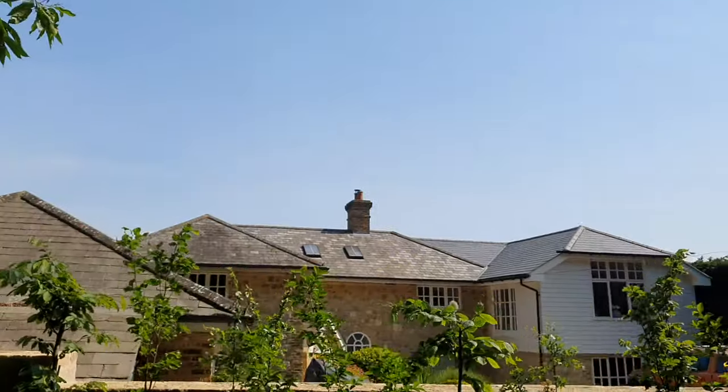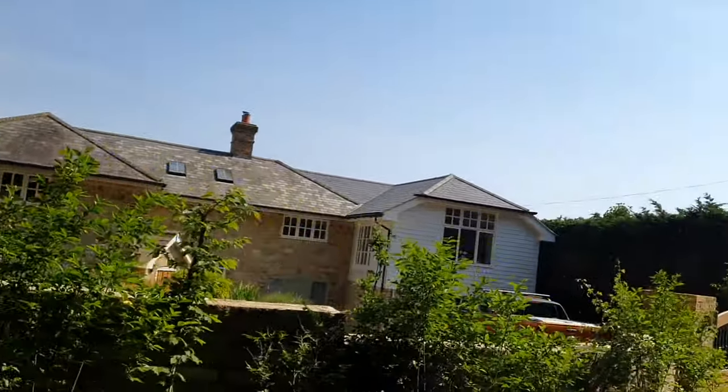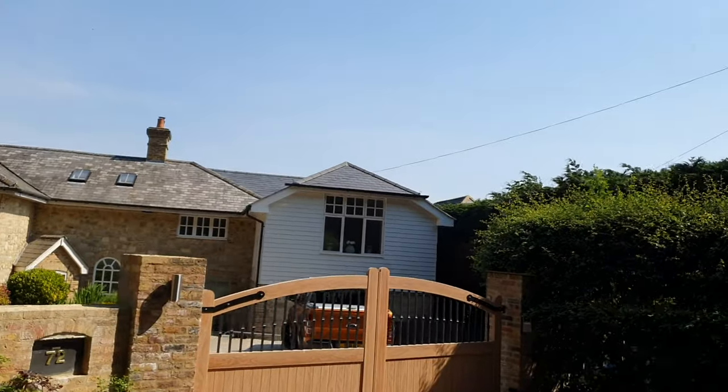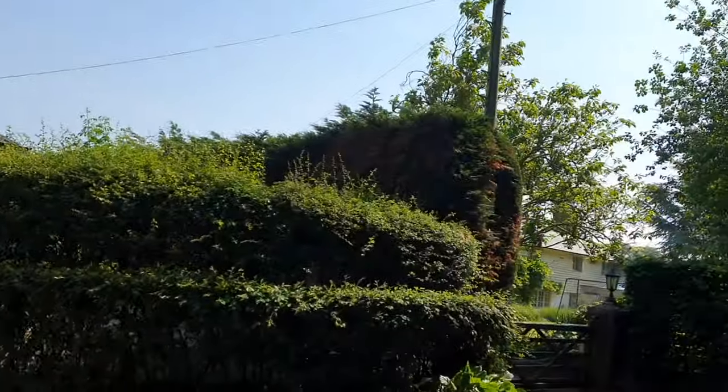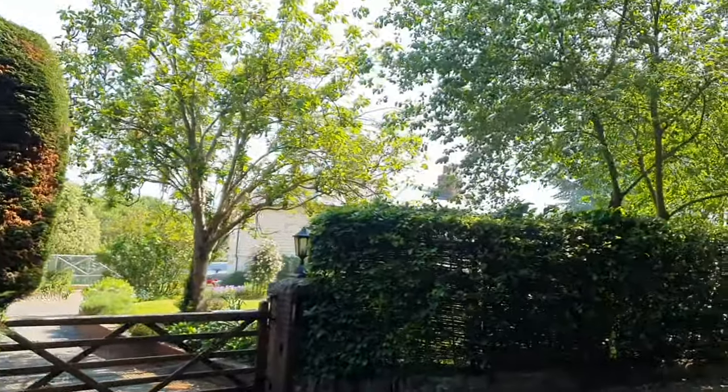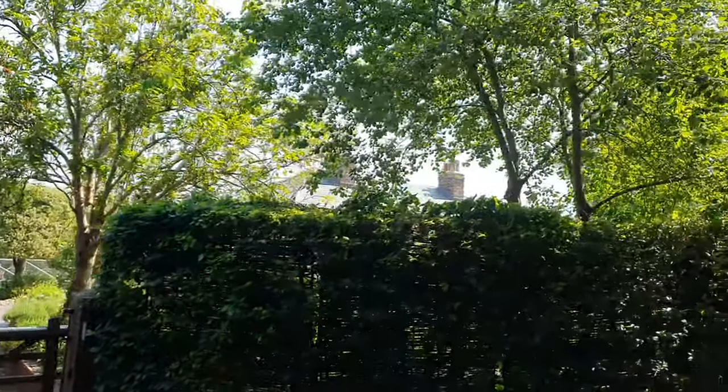Another nice house, very pretty. Nice brickwork, absolutely enormous. Where do people get the money from for these places? Look at that typical Kentish style house. Very nice.